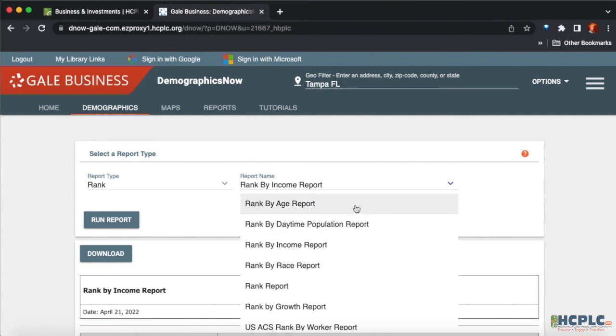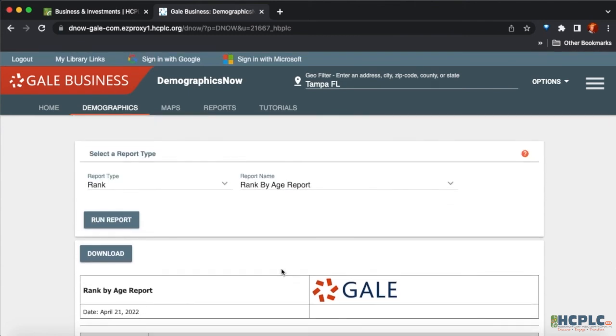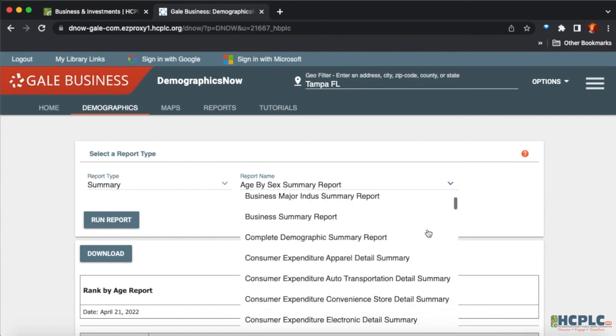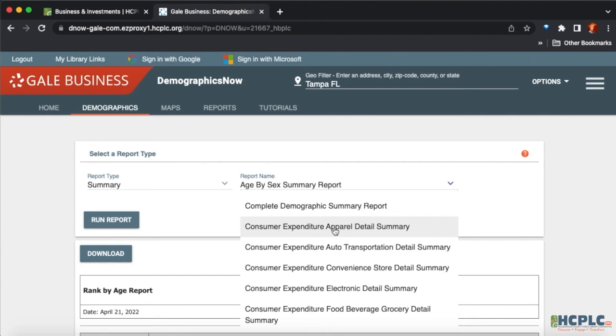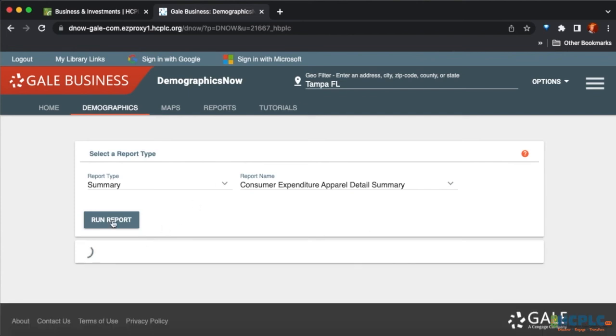And you can see what age. Here are the age groups, and the median age, again 36 as we just saw, out of 385,883 people. Getting to know your market a little bit. And then finally, we have summaries, which are pretty interesting because you can go through consumer expenditure, apparel: how much are people spending in Tampa on clothes?